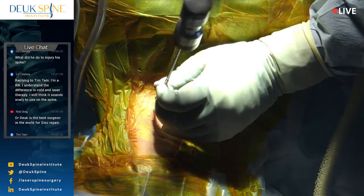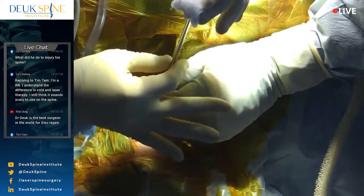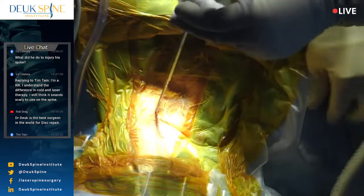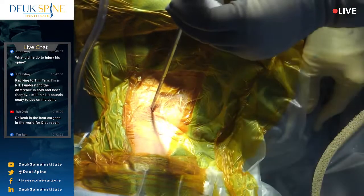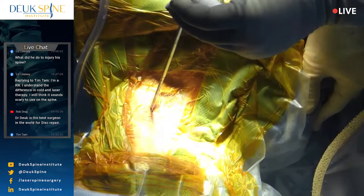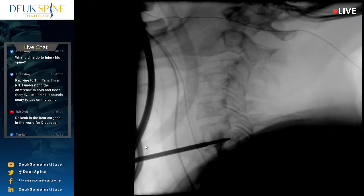Let me just get that in, okay. All right, so I'll do this. If you can give me a little shoulder pull, and then that way I can see this go in. A little shoulder pull, just a little, that's perfect, right there, perfect. Everybody hold, shot. I wanna make sure the tip of the dilator doesn't go into the spinal canal as the tube advances through the disc.